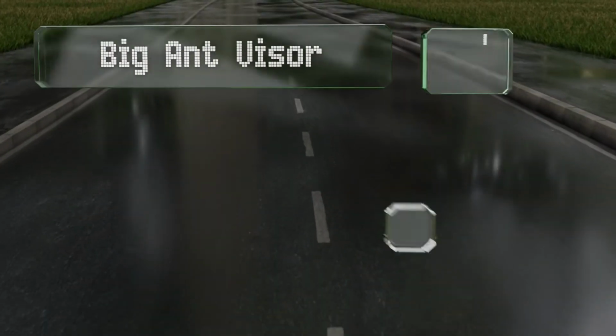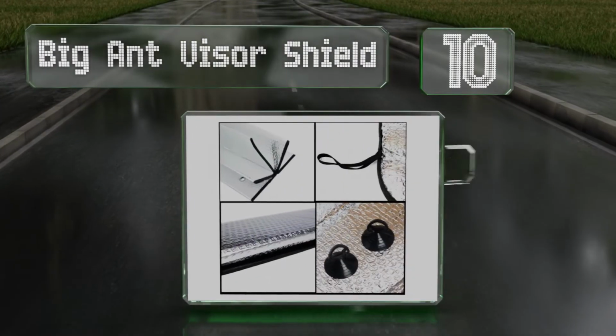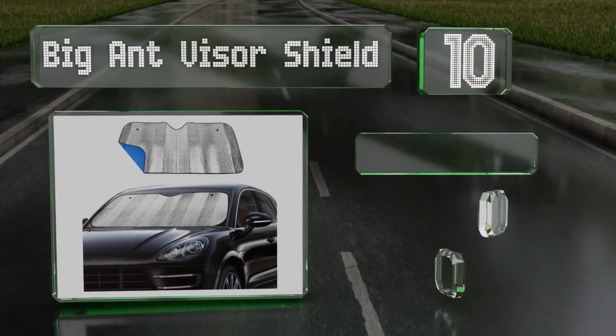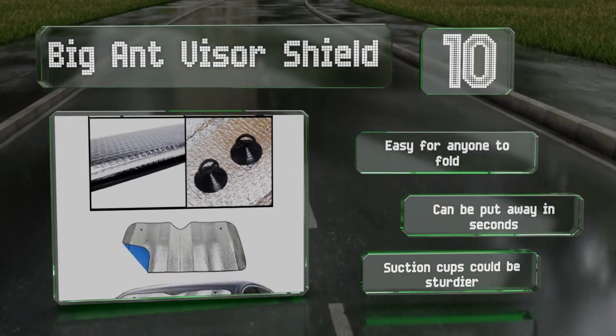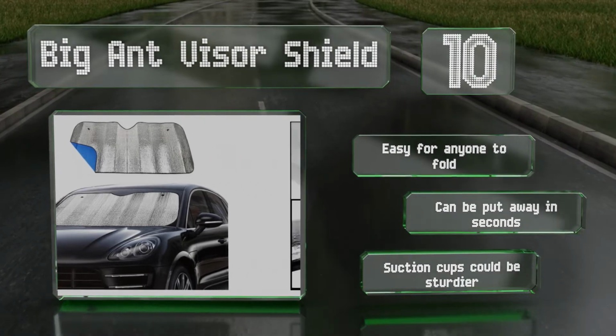Starting off our list at number 10, the Big and Visor Shield works like a charm at keeping your car's interior from reaching excessive temperatures. It combines a 2-layer bubble material with a reflective aluminum that deflects sunlight well to keep your upholstery looking like new. It's easy for anyone to fold and can be put away in seconds. However, the suction cups could be sturdier.